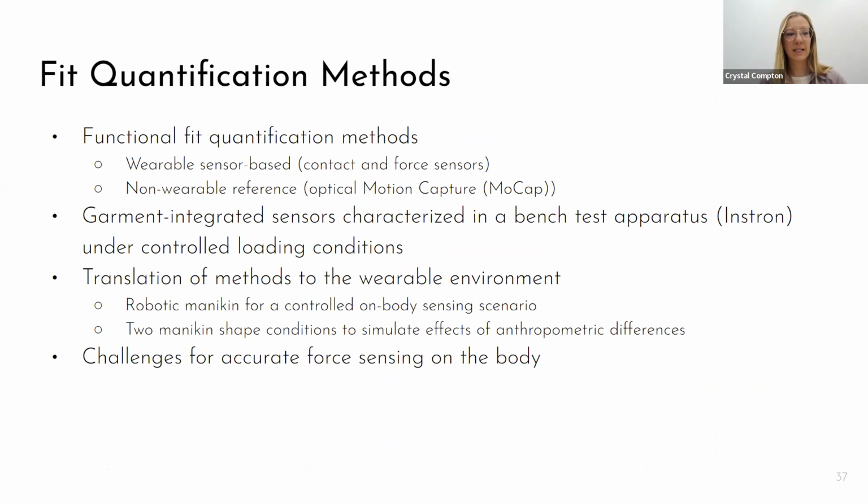So very briefly presented here is one approach to try to quantify fit of a wearable system on the body. So it uses wearable sensors and a non-wearable reference such as motion capture system. And then the garment's integrated sensors were characterized in controlled force testing using the Instron, and then the translation of the methods into the wearable environment on that robotic mannequin. And then it definitely illuminated a lot of challenges for accurate force sensing on the body that I wasn't able to quite get into too much detail in this presentation, but it's definitely highlighted in my dissertation.